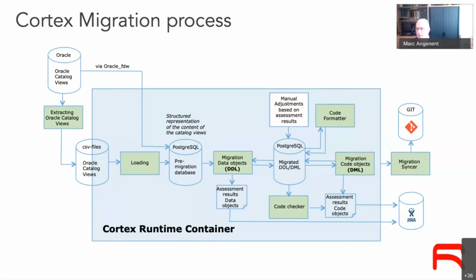Let's give an example for that. If we see invalid or disabled objects, which were indicated during the assessment, you can solve them already on your Oracle side, so they will be done during migration as well. Another extra in the use of Cortex is the code formatter, which influences the layout of your code based on predefined profiles or your organization-based profile, which you can make yourselves. By this, all of your migrated code will look the same after migration, which will be a huge benefit for maintaining your code base after the migration.